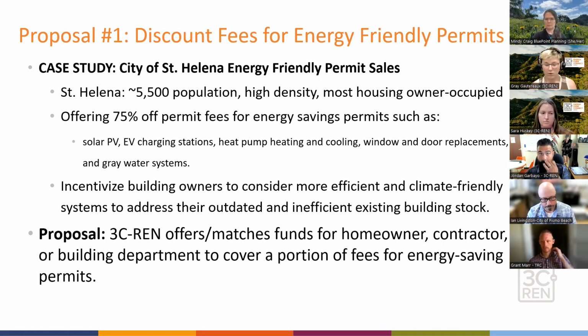The city itself is not too dissimilar from some that we have in the Tri-County region. They have about 5,500 population. It's high density. They have a lot of owner-occupied housing. And what they have done is offer 75% off of permit fees for energy saving permits, including solar PV, EV charging, heat pump heating and cooling, window and door replacements, and gray water systems. They did this in order to incentivize building owners to consider more efficient and climate-friendly systems.